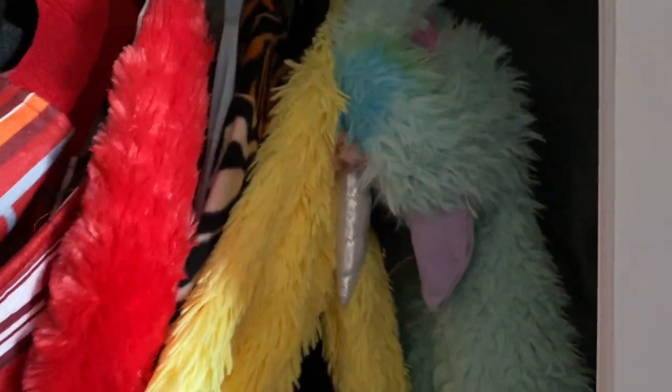This was actually gifted to my girls and they haven't yet even gotten to play with this stuff, but thank you to our friend who got us those. And then this is also a dress that was gifted to the girls. It was an old recital dress that someone had no use for anymore, so they gave it to my girls, so thank you to her as well.